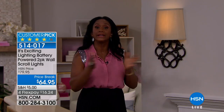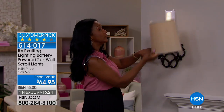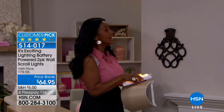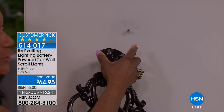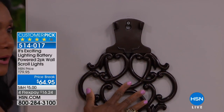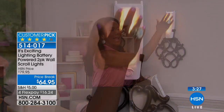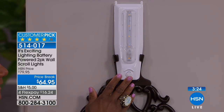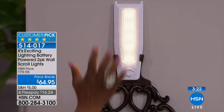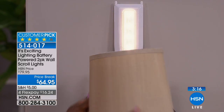We are definitely in the time of year, all times of year, whether it's snow or hurricane or a bad storm where you lose power, and you will be so grateful to have something that's completely wireless. The only hole, so to speak, is just the size of a nail head. That is not a large hole in your wall. Then you place that beautiful backplate with that ornate scroll design, then you slip on the battery pack that has the 5 super bright LED lights. If you push the button at, say, 8 p.m., they'll stay on for you automatically for 4 hours and then come back on every 24 hours, which I just love.